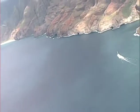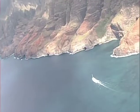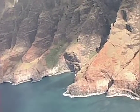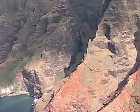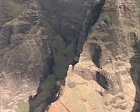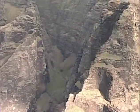You see what Pali means, cliff or wall, in the Hawaiian language. Look at the erosion, the sculpting, the cutting. Looks like sandcastles, yeah, Olivia? Looks like wet sand. Look at that solid lava. There you go, Richard, Jill, look at that, it's the Napali coast. It's beautiful.